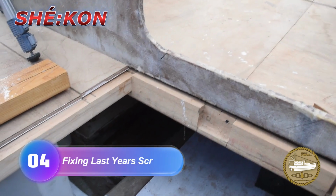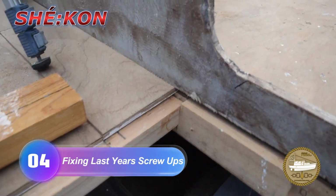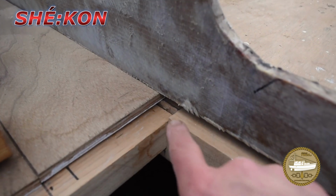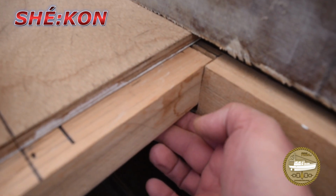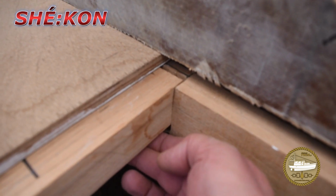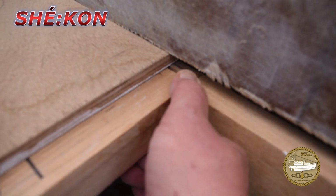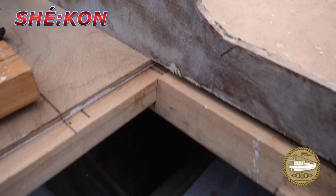One of the other issues I have to deal with is shoddy joinery. You can see it right here, but these beams aren't lined up. So what I'm going to do is mix up some thickened epoxy and glue those into place. Once I do that, that'll be it for me for the day, because it's not that warm.